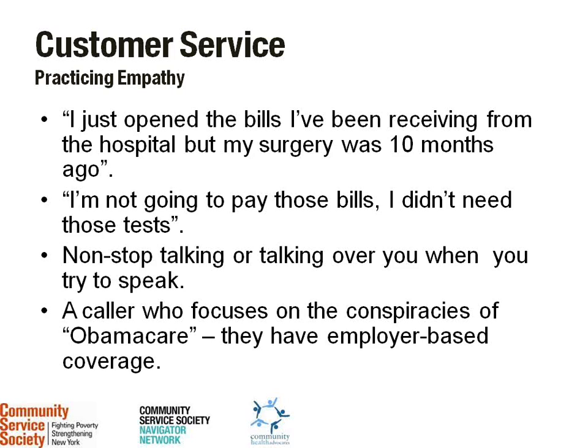Then somebody can be nonstop talking or talking over you when you try to speak. And finally, a caller who focuses on conspiracies of Obamacare, right? And they have employer-based coverage. So these are all people where, before you can get to their issue, you have to kind of see through what they're showing to you, right? And you do that by trying to figure out where they are emotionally in that moment.